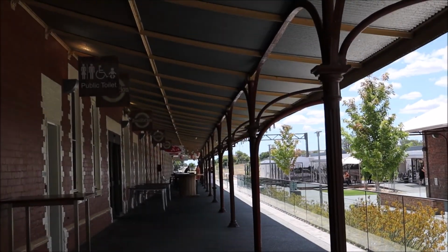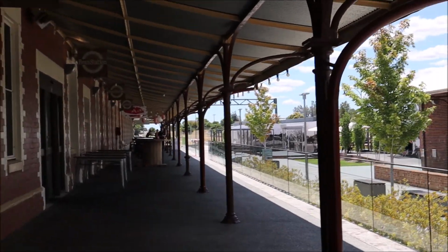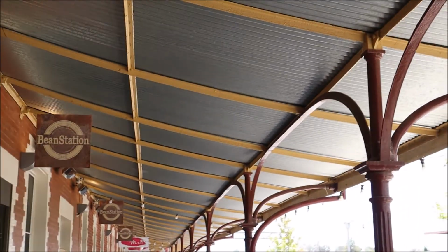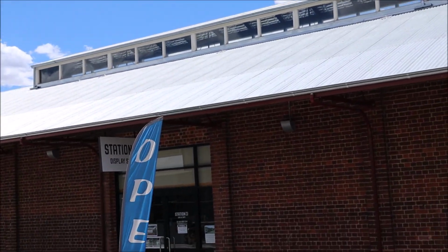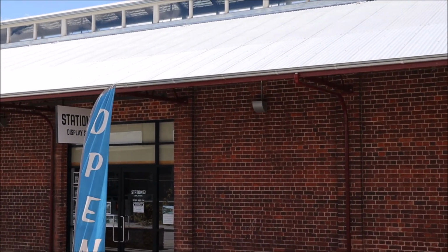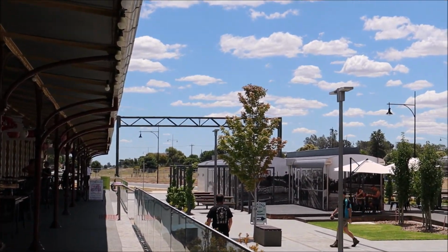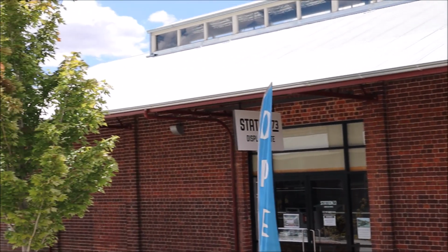On platform 1 there is a regular cafe called Bean Station, which serves coffee and is built into the station building. You can see the sign just there. And then across the tracks, or what used to be the tracks, is Station 73, which looks like a display suite for probably some hotel or some apartments, which will probably be across in the empty lots that surround the station. So that's platform 1.